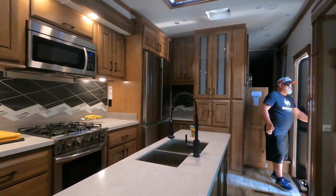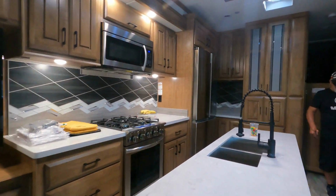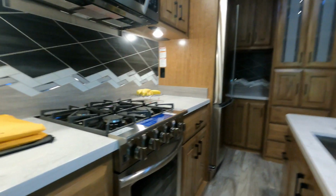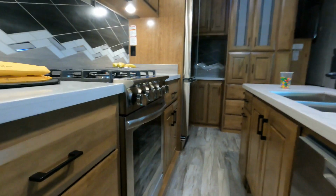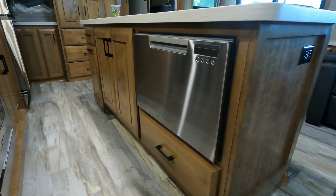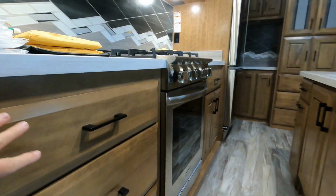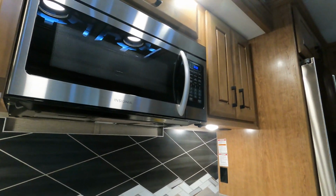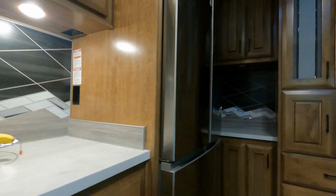So we have a bar and a full-size range. And down here we have our dishwasher with lots of drawer space. I like having lots of drawer space. We have the convection microwave, and then of course the full-size refrigerator, an all electric refrigerator.